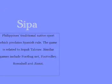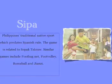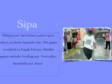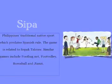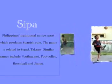Next, we have Sipa. There are many versions of this game, but let me explain one. One version of Sipa uses a metal washer covered with cloth which gets kicked. This version is played by both boys and girls, but girls tend to use the outside of their foot to manipulate the washer, while the boys more often use the inside of the foot. Points are scored based on the number of kicks without the ball touching the ground. If the ball touches the ground, 1 point is lost.